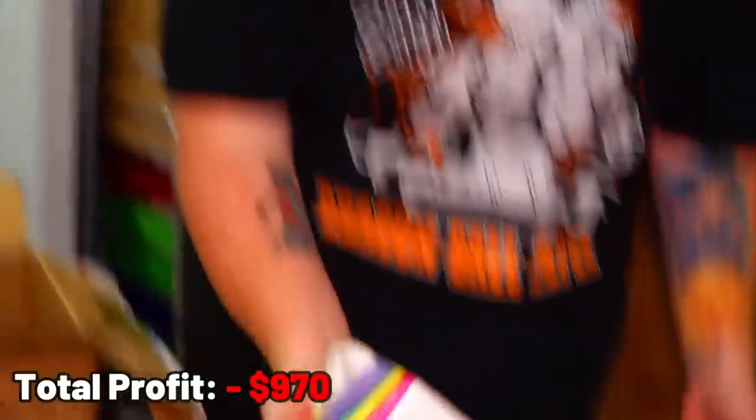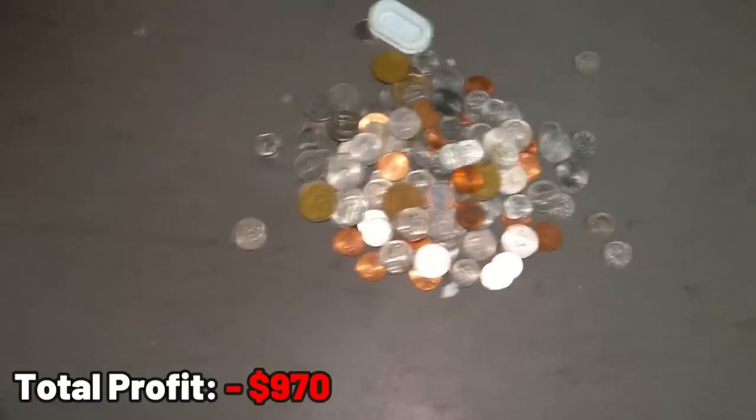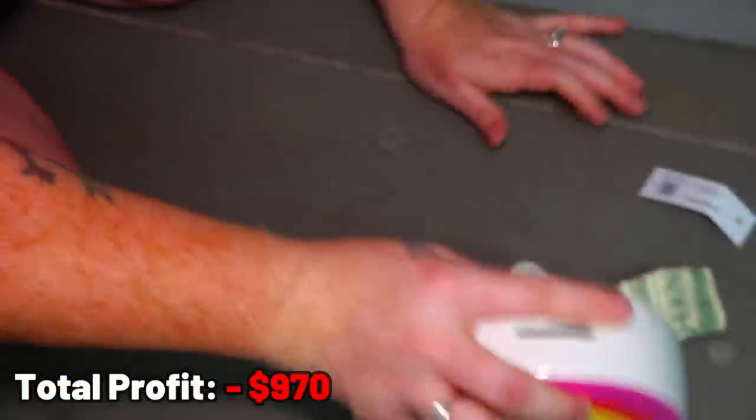Let's see how much money's in there. Can I drop it right here? A million, yeah. Alright, let's see. We have a lot of silver. Yay! Oh wait, there's bills in there. That's what's stopping it. Holy crap, hold on. A dollar. See multiple? Yeah. Another dollar. Another dollar. Alright, alright.